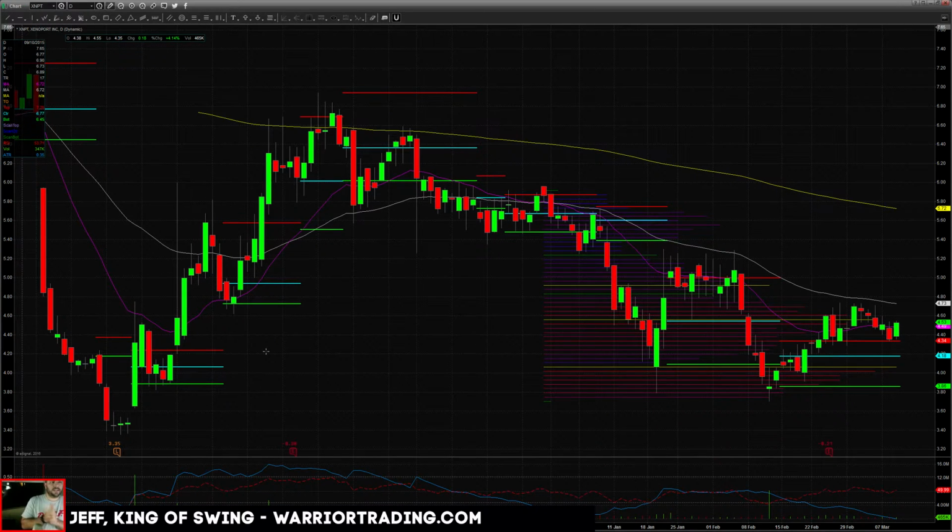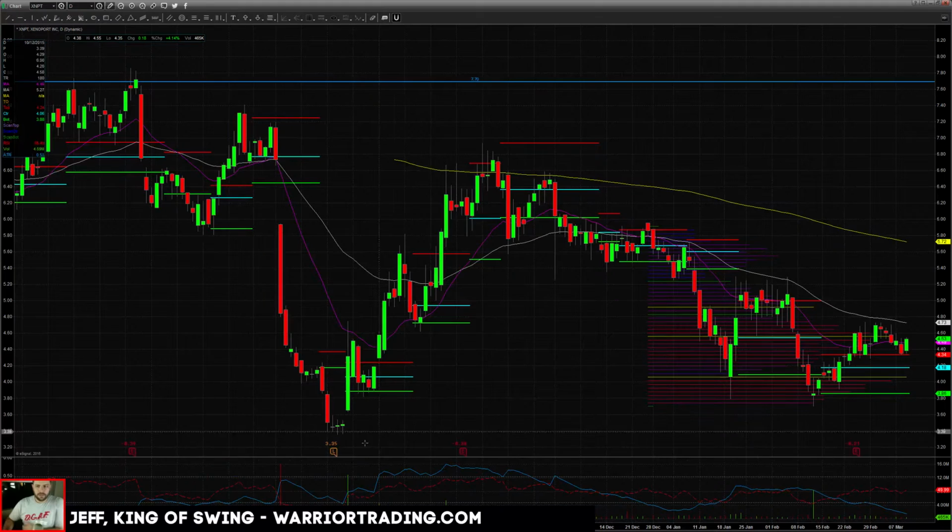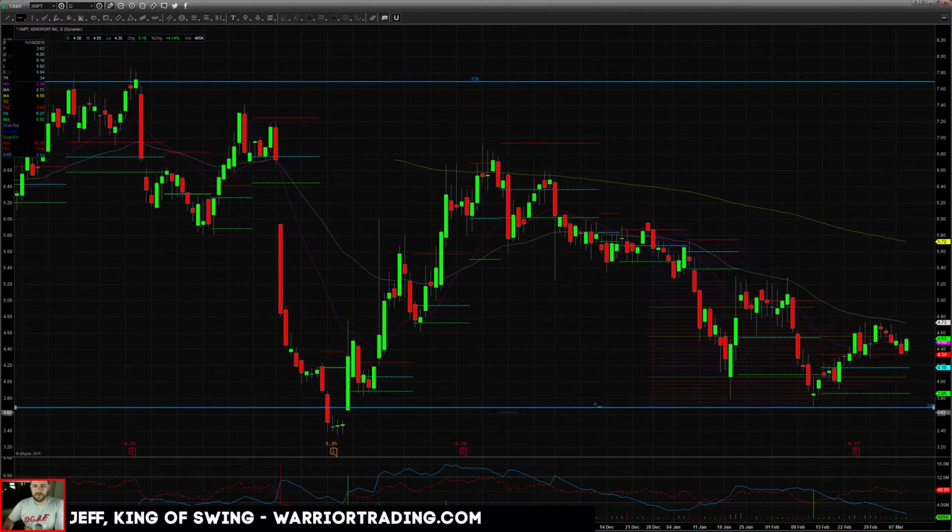This one is Xenoport Incorporated. They are coming up here off of the lows back from October. We put in another bottom here, just shy of those lows at 3.70. You can see we kind of bounced off this area. Definitely holding up higher lows here long term.